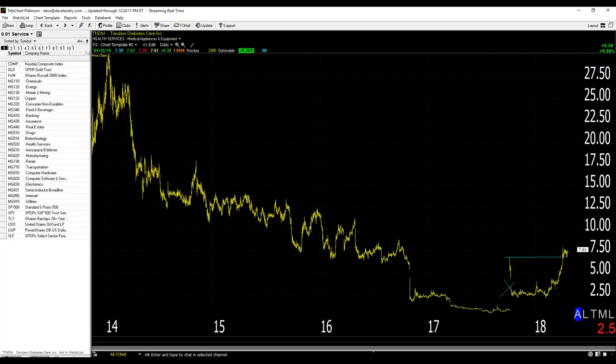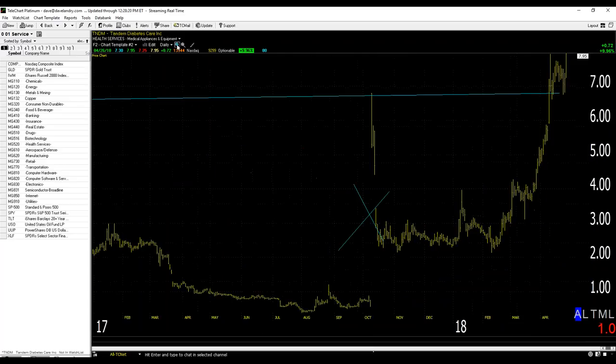TNDM. Well, looks like we got a line drawn in from last week. Too much overhead supply. And then, as I said last week, this huge gap up came all the way back in. Now it's just all over the place. HV of 80, fairly volatile. I would leave that one alone.